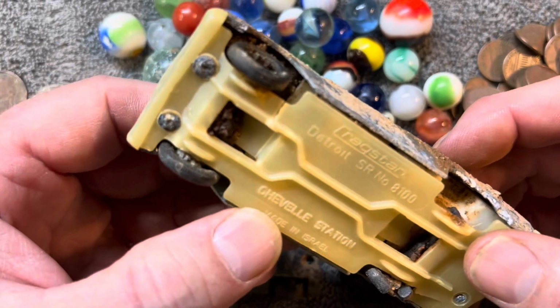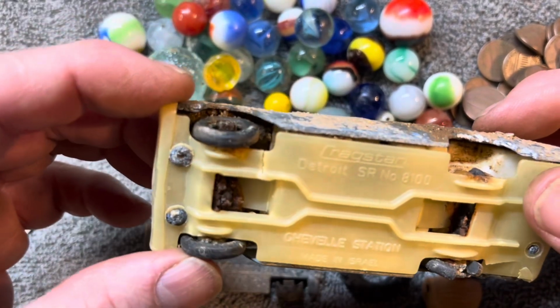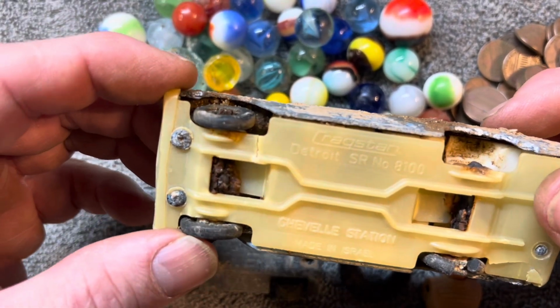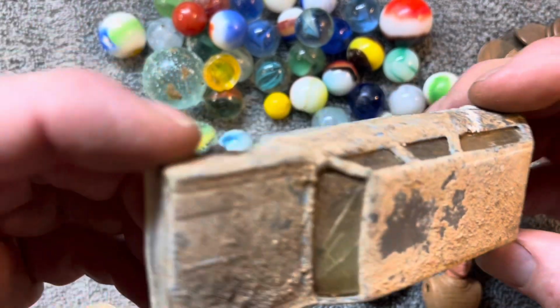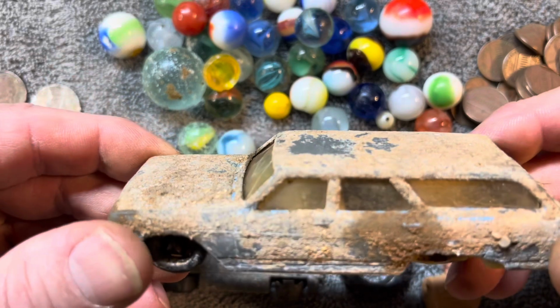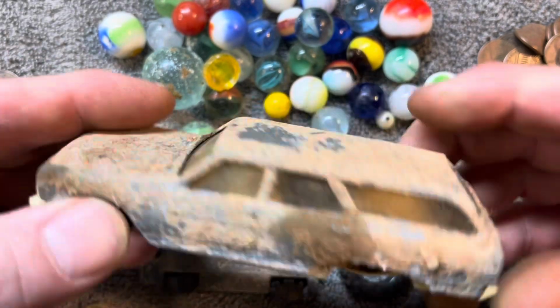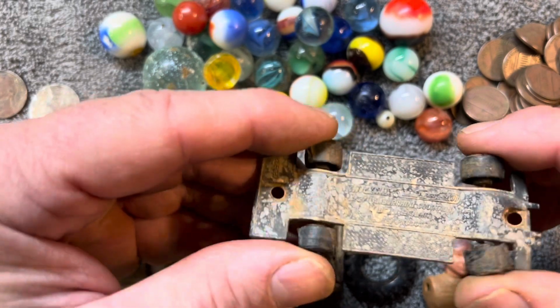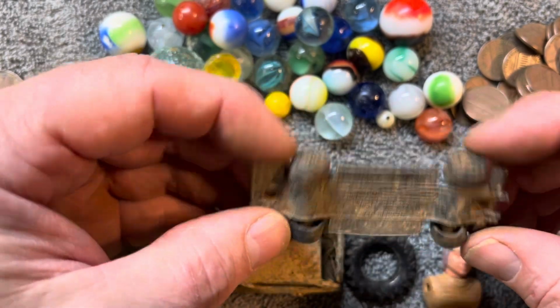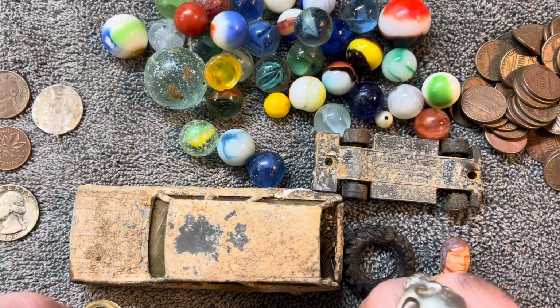And this is a Chevy station wagon. Made in Israel. Interesting. It has seen better days, but I got it cleaned up a little bit. It is a nice old Chevy station wagon. Did find a Matchbox bottom. Unfortunately, the car was not with it. The tire survived, which is usually what I see disappear.